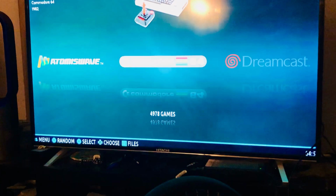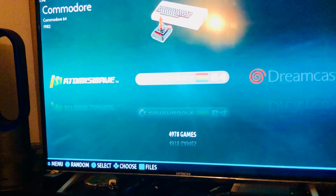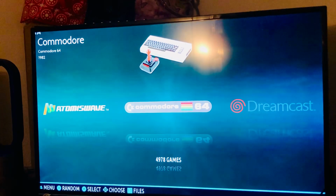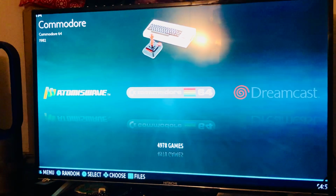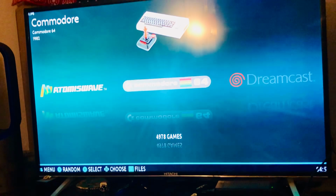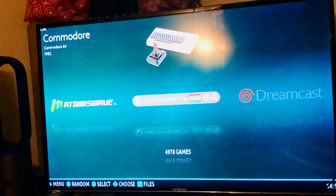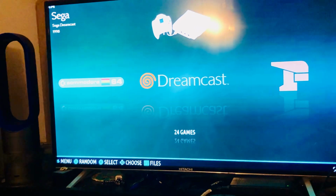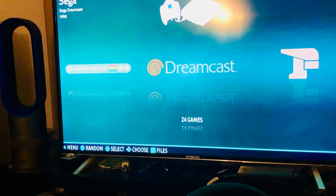The old Commodore 64. This one has 4,978 games. I used to actually have one of these when I was a kid. Didn't have many games on it, but it's an old school computer. Really, really old school. The Dreamcast, this one has 24 games on it.